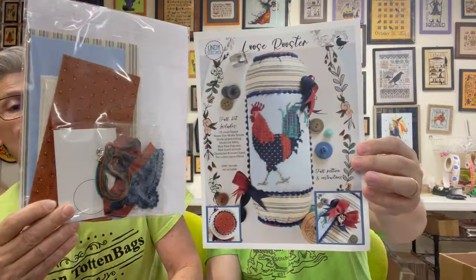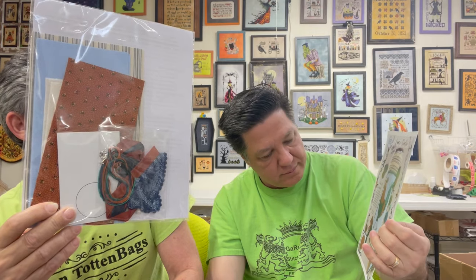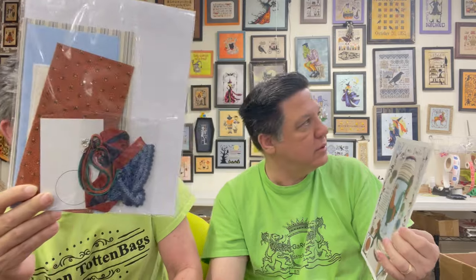So either you could finish it like that, like the drum thing. Yeah. Or you could even frame it. It looks pretty enough to frame. But it's kind of cool. You can do it. What is it called? A pillow. Just for hanging. Yeah. Like mine. Like a flat fold. Yeah. Pretty cool. It's got all the stuff with it.